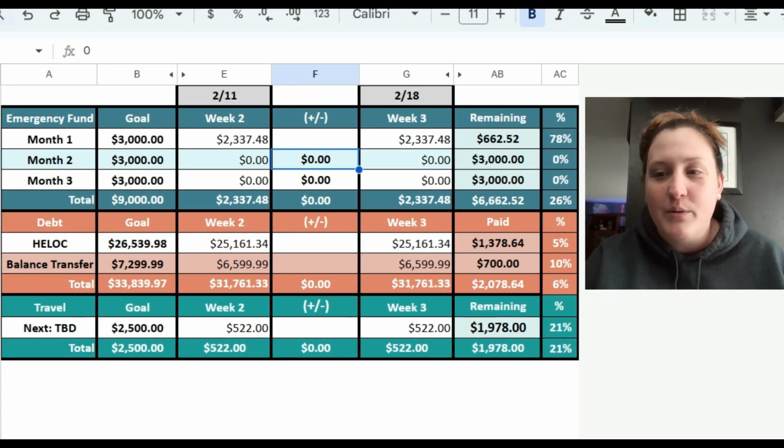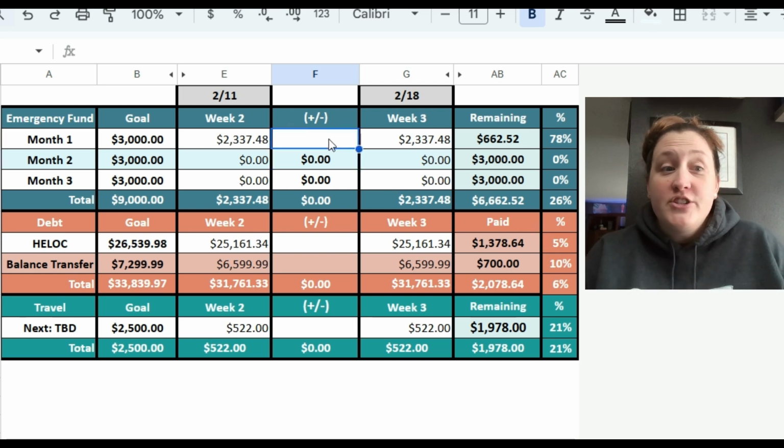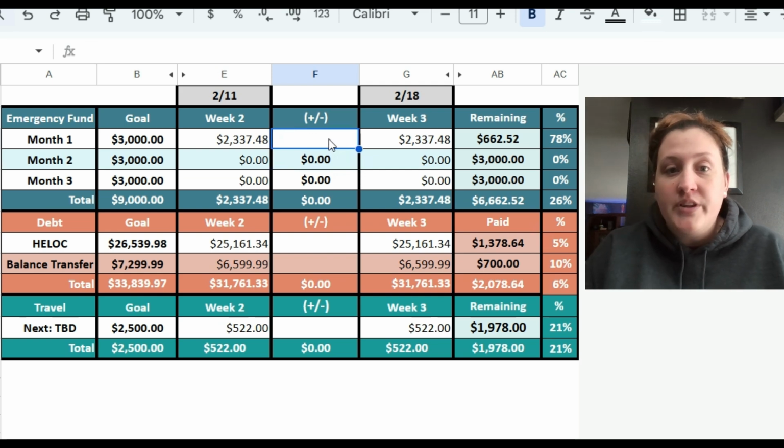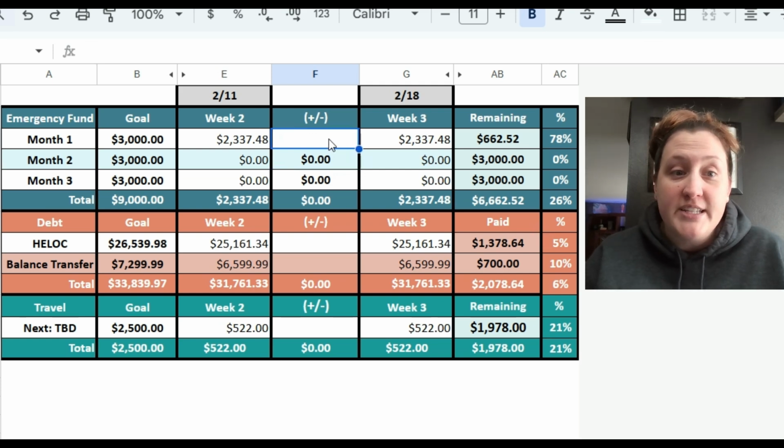All right, so our goals spreadsheet. When we're coming in here, let's just start at the top. Our emergency fund is the first goal on the list. We are working towards saving 3 months' worth of expenses for an emergency fund. We came into this last week with $2,337.48 toward that first month.